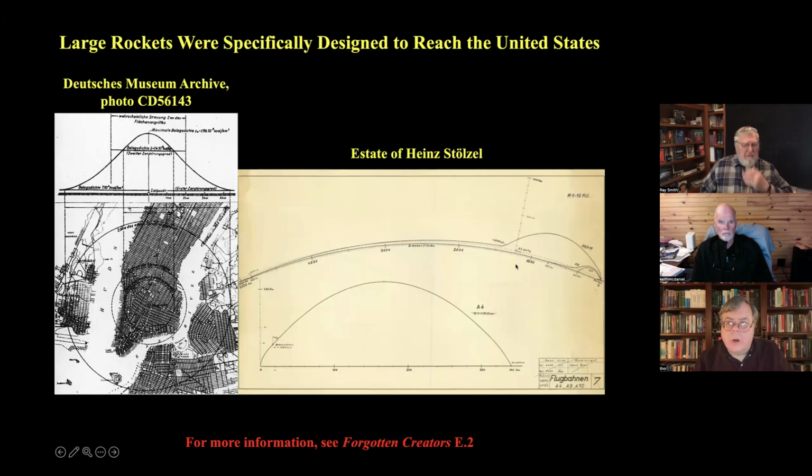Clearly there's all this evidence that the Germans were building these large rockets during the war. So what did they plan to do with them? We can actually read their own documents, their own blueprints, and see what they had in mind for a purpose. This is from Heinz Stölzel, again, who escaped after the war. And so here are, along with his rocket designs, graphs of the planned trajectory for the rocket, showing it being launched from Germany.